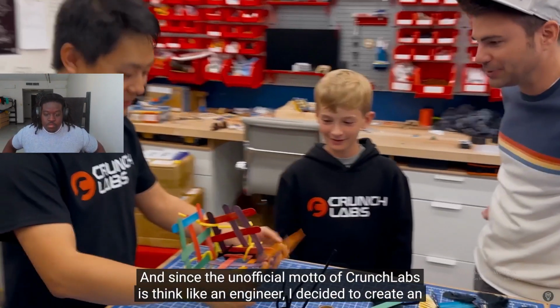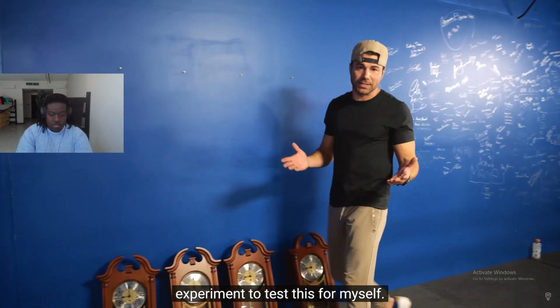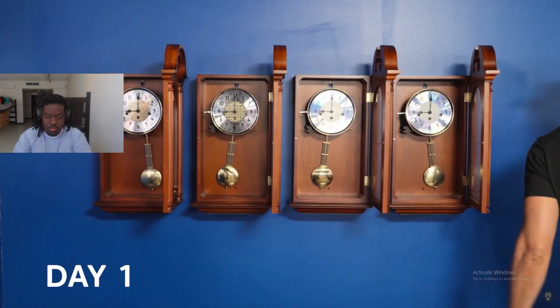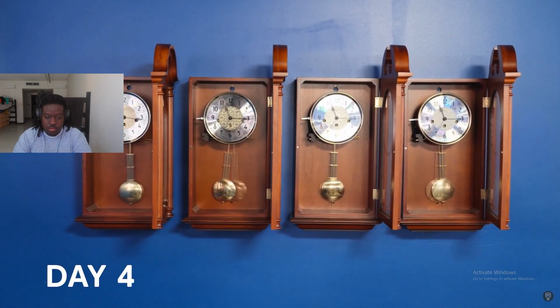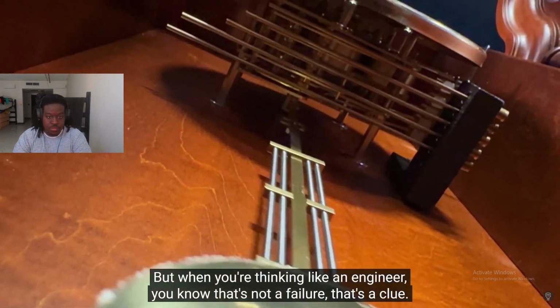And since the unofficial motto of Crunch Labs is think like an engineer, I decided to create an experiment to test this for myself. So we got 4 clocks and put them on the wall, and after 4 days, nothing happened. But when you're thinking like an engineer, you know that's not a failure, that's a clue.